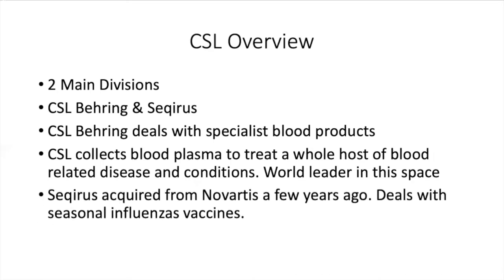Seqirus, they acquired from Novartis a few years ago. It deals with seasonal influenza vaccines, obviously very topical now with COVID, but actually not linked with COVID currently. These are the kind of annual flu shots that are recommended by doctors and healthcare professionals, that a lot of people would be receiving on a yearly basis.